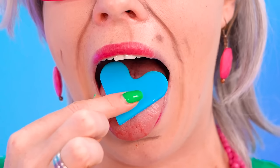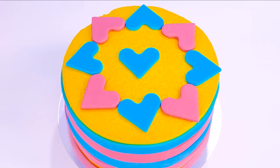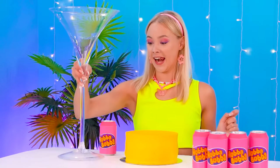With a little bit of tongue expertise. Grandma has made a cute bubblegum heart. How sweet! She'll place blue and pink ones all around the top. It's a sweetheart cake now. I'll just have to think outside the box. Or shall I say, gum?